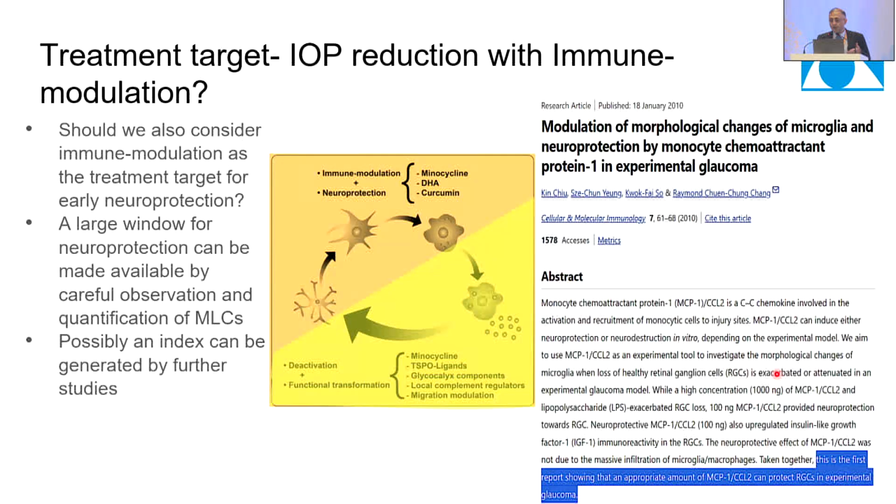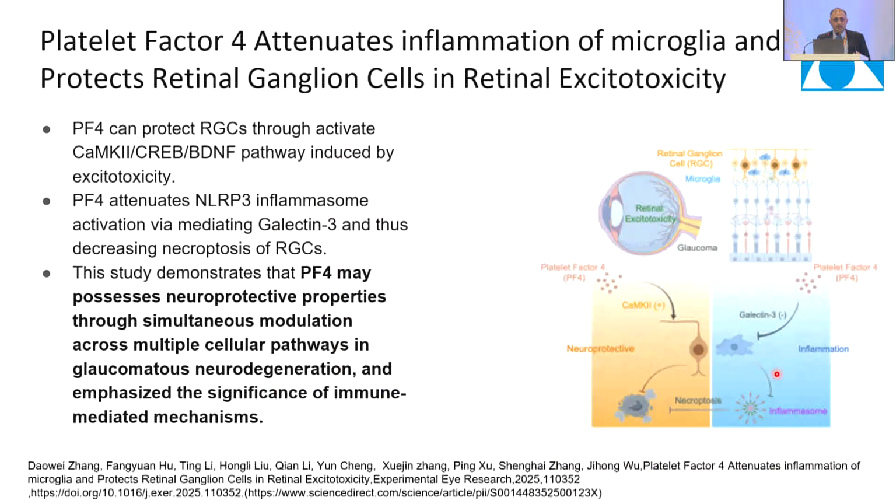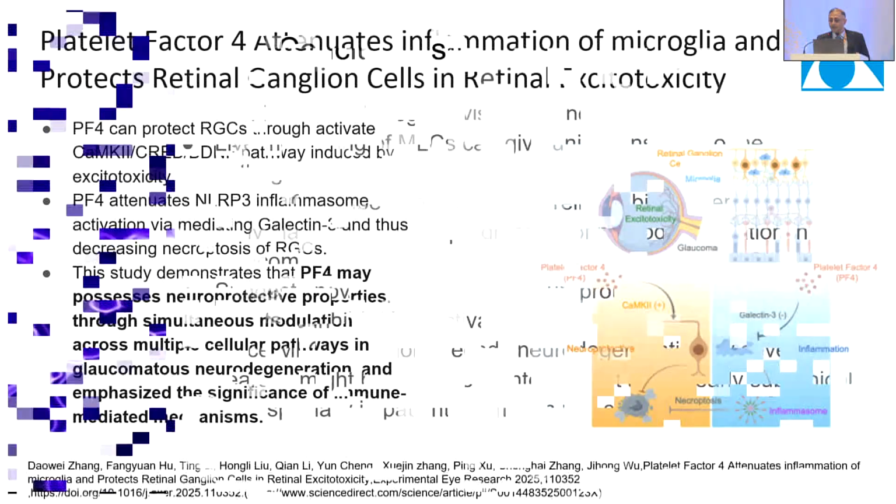There have been use of monocyte chemoattractant protein 1 in experimental mouse glaucoma. And this article, which is in press, used platelet factor 4 to attenuate the inflammation of microglia. And this protects the retinal ganglion cells in retinal excitotoxicity. They concluded that PF4 may possess neuroprotective properties through simultaneous modulation across multiple cellular pathways in glaucomatous neurodegeneration and emphasized the significance of immune-mediated mechanisms.